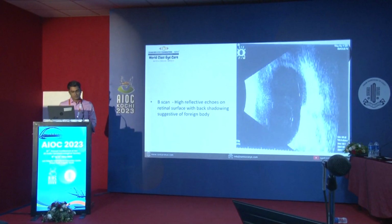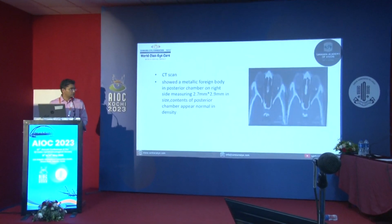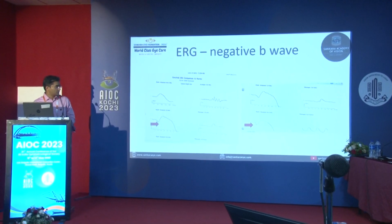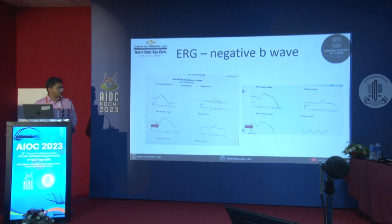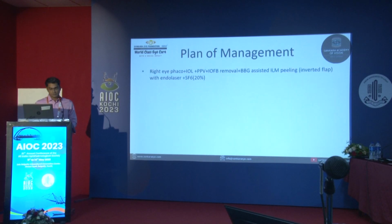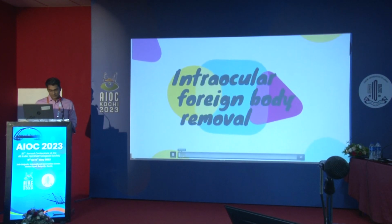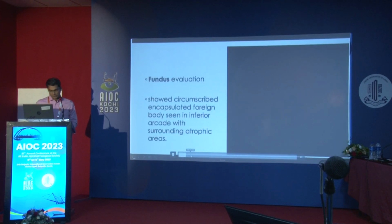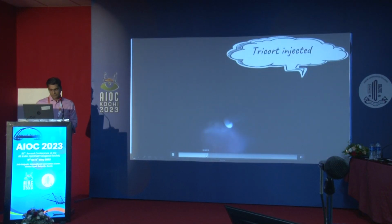B scan showed a high reflective echo, which was persisting in the lower gains also. CT scan confirmed a foreign body in the inferotemporal area of the eye. The ERG is also showing a negative B wave, which is suspicious of early changes of siderosis. So the plan of management was to do a cataract surgery and think of removing the intraocular foreign body also.